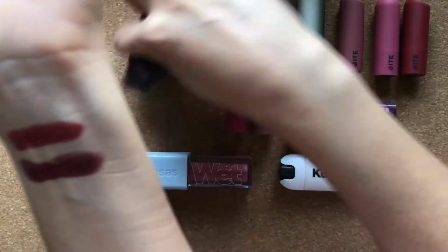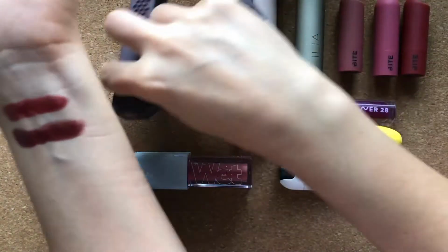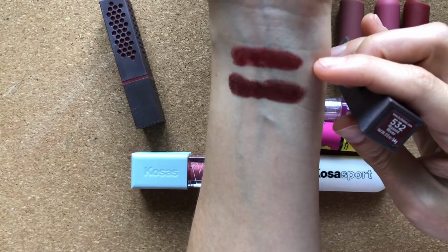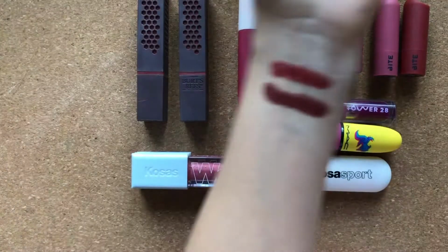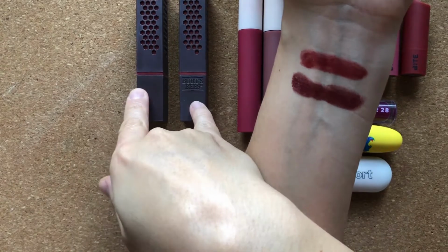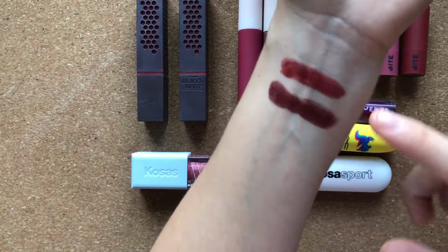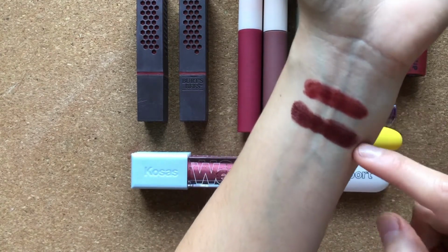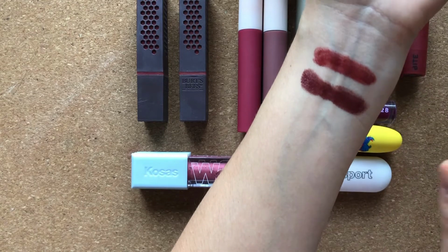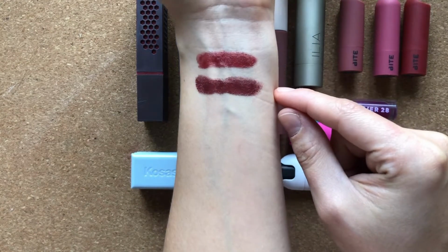So this one is Crimson Coast. This one is Russet River. I don't know if you guys can see. It was really hard to tell because, as you can tell, the package doesn't show a lot of difference. But Crimson Coast is a little more red, and Russet River is very similar, but in the brown zone. A lot of red still, but in the brown zone.